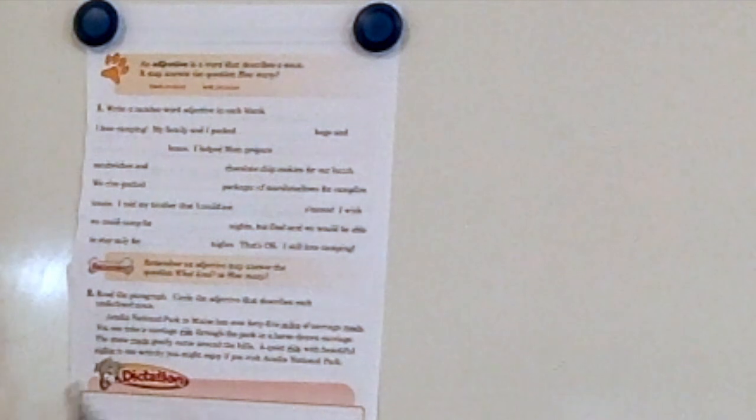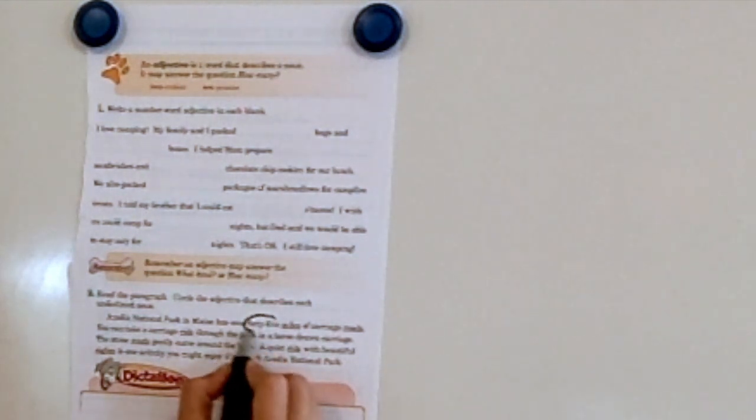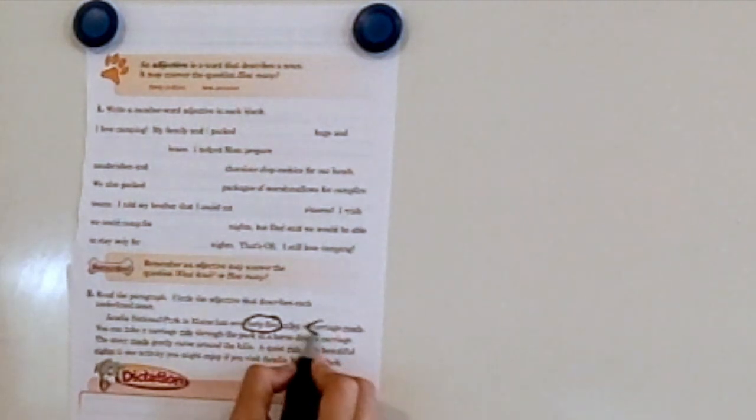about that noun. Acadia National Park in Maine has over 45 miles of carriage roads. So 45 is telling us how many? How many miles? 45. Roads is underlined because roads is a noun. It's a thing. Okay, that's a plural noun, roads. What kind of roads are they? Carriage roads. That's an adjective.